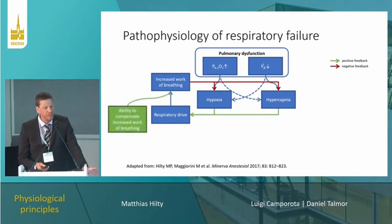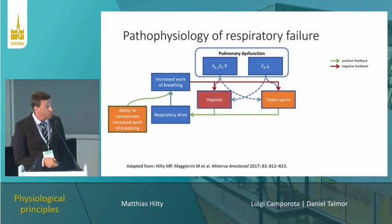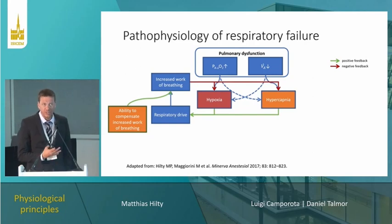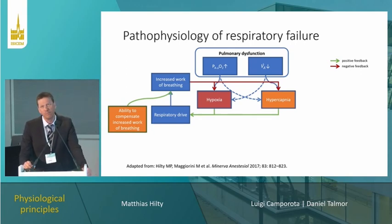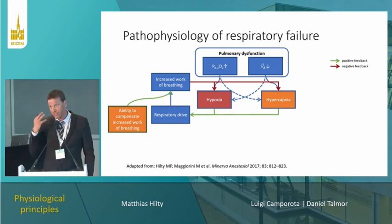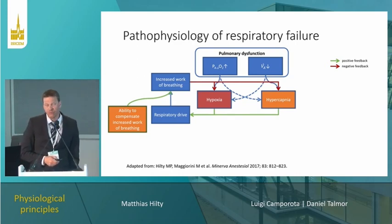There will be a point when the respiratory failure progresses where we would not be able anymore to actually do this work of breathing. And that's the point where hypoxia or hypercapnia would manifest. And that's also the first point where we see the problem our patient has in the blood gas analysis. Of course, clinically, we would see it much earlier. So this is a very important point to emphasize the clinical picture of the patient.